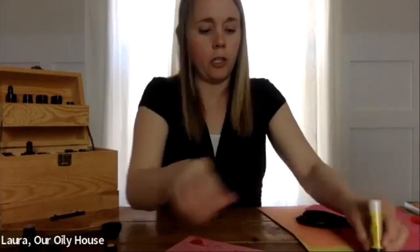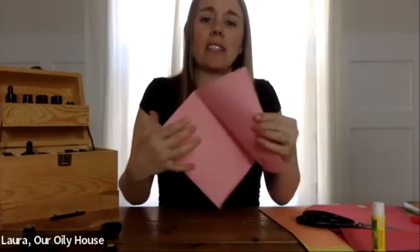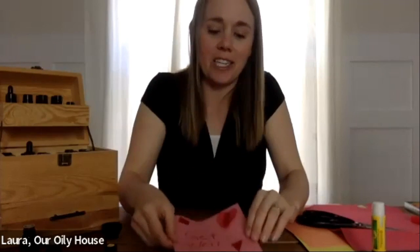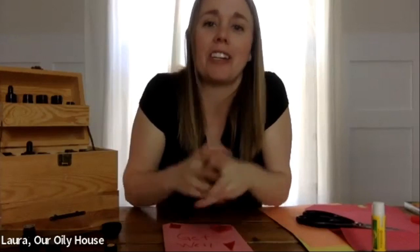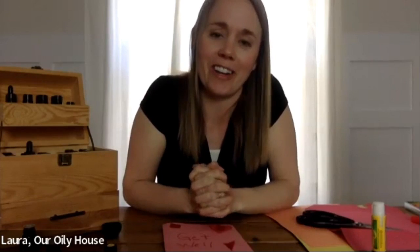So you essentially just have these little shapes that they cut out that have the different oils on there. And then obviously they can open it up and they can write in here. Like I said, this will dry. It won't be all stained up once it's dry. So just a good idea that they could give a card to somebody with some essential oils on there, just so whenever the person opens the card, they're going to have those beautiful aromatherapy scents on their card.